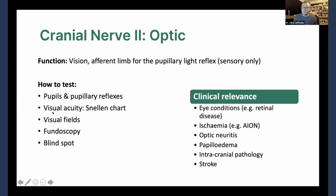So cranial nerve 2 is the optic nerve. The optic nerve, as the name suggests, is responsible for our special sense of vision. And it's also the afferent limb, by afferent, I mean input limb, for the pupillary light reflex. So when you shine a light into someone's eye and their pupils constrict, it's the optic nerve that is telling the brain that a light is shining into the eye. So it's the sensory limb of the pupillary light reflex.